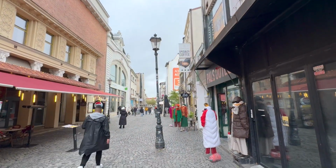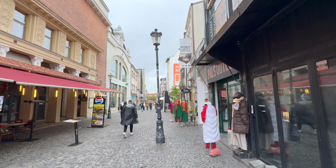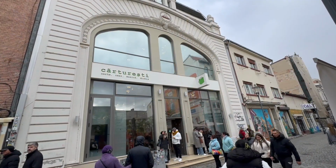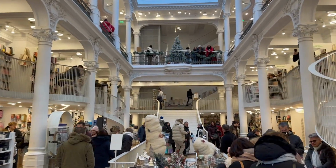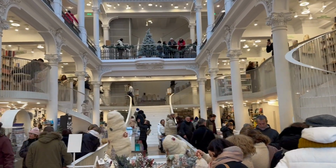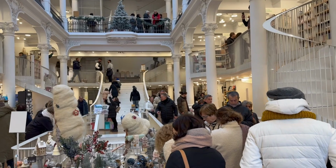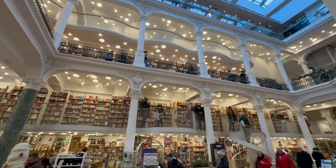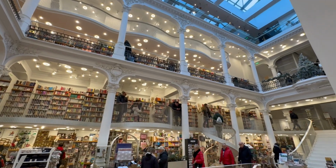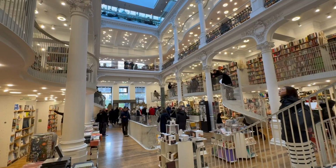Carrying on through the Old Town, the next place we reached was the very Instagram famous Cărturești Carusel. This place is a bookshop. You're going to pretty much find any book you want or need. It's a pretty cool place to see, and I think the design of it is very aesthetic, probably why it's really popular on Instagram.